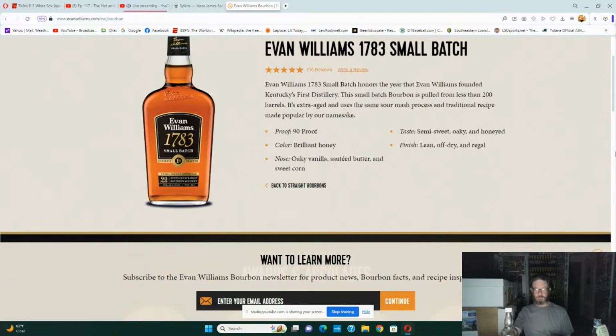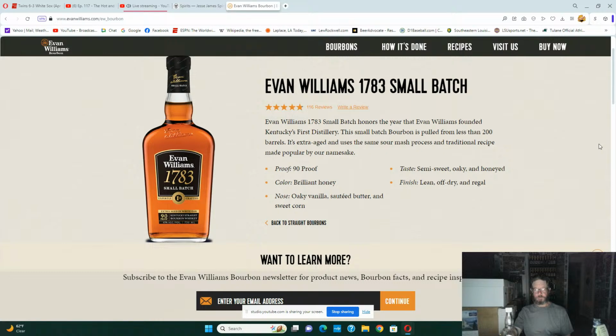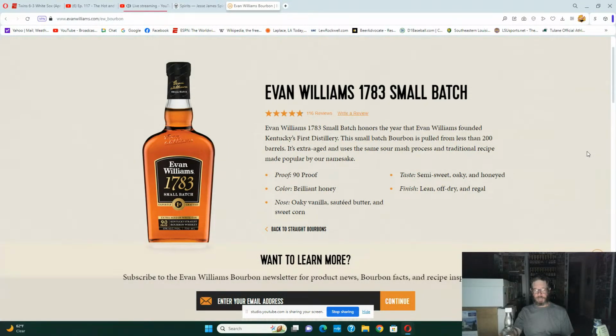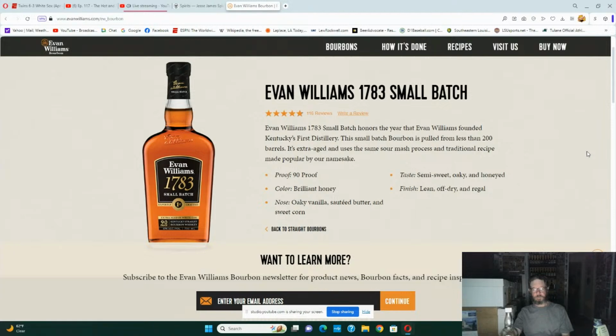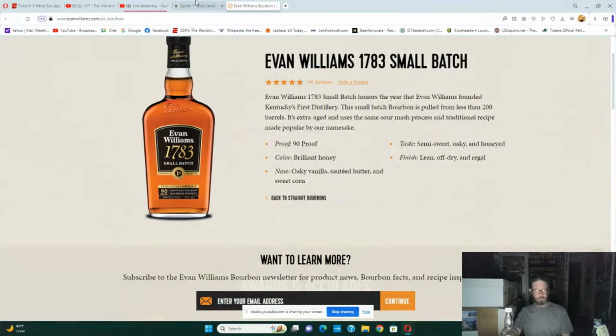Now here's Evan Williams, small batch thing, 90 proof, sour, extra aged, 6 to 8 years. They say later on the Heaven Hill website. There's no official age statement on the bottle. So, age statement, nice black and gold with a white trim bottle label, bottle shape. Yep. Okay.